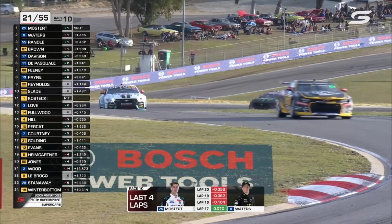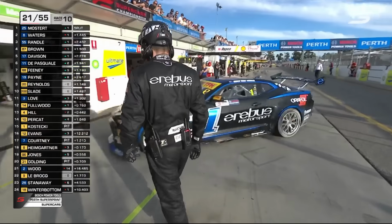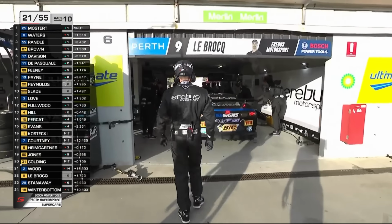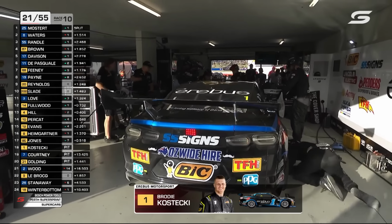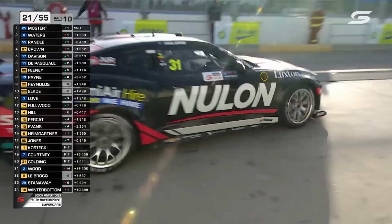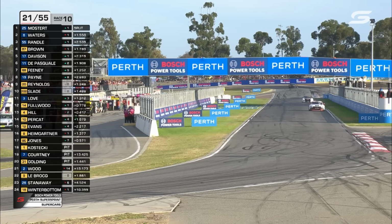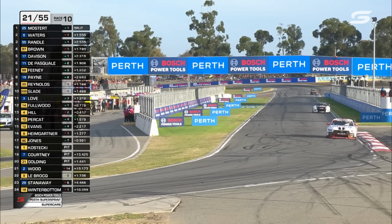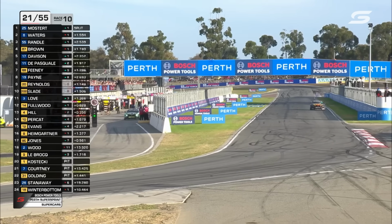Brody Kostecki now coming in. And remember your point about what they did with him yesterday. Tyres go up straight in. So there's a serious problem. Now, that's really weird because he'd made ground and was very fast. And this is looking competitive, so that's not good news. So also in the lane, we've got James Golding just departing in behind James Courtney. So I did see that one coming with Brody. That's a shame. He was in a solid position out there.